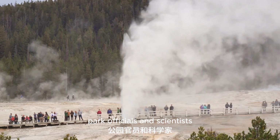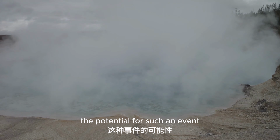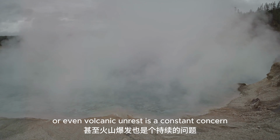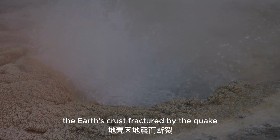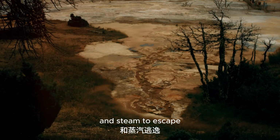Park officials and scientists immediately went on high alert. The potential for such an event to trigger further activity, including hydrothermal explosions or even volcanic unrest, is a constant concern. The Earth's crust, fractured by the quake, could provide pathways for superheated water and steam to escape.